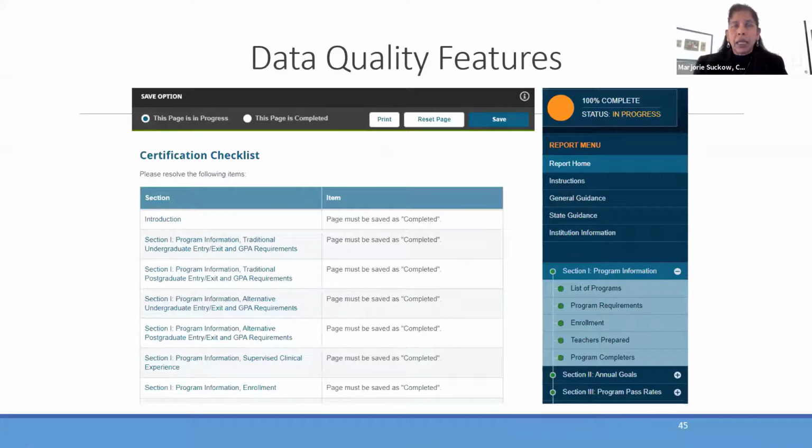Westat has built some good data validation features in here. As I mentioned, on every page you will see this floating bar. When you're working on it, it's going to say this page is in progress, and there's a save button. So in this example, obviously you have saved the information, but it hasn't been completed. So it's telling you that you have to go back to section 1 and click on this page is complete. Every time you click on it, the red dot will become green. That means that section is complete. And also this is going to give an update of your progress.